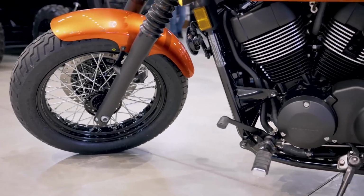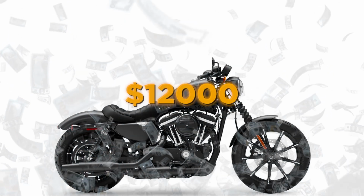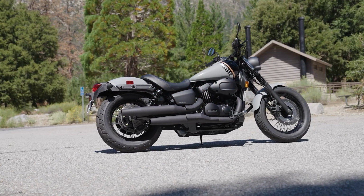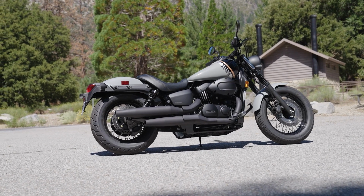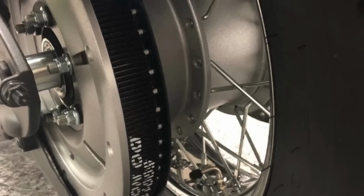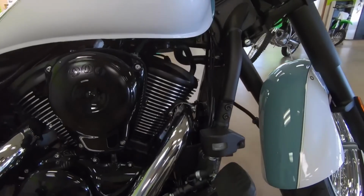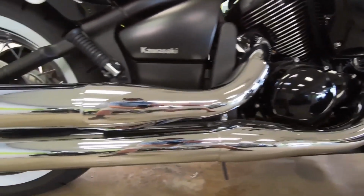And here's the deal. A Harley with the same look and engine size can cost over $12,000. The Shadow Phantom? It usually sells for almost half that. That's a huge win for anyone who wants a stylish cruiser without draining their bank account. Now, if you love the idea of a V-twin cruiser but hate the thought of chain or belt maintenance, the next bike has something special, a low-maintenance shaft drive that keeps things simple and clean.